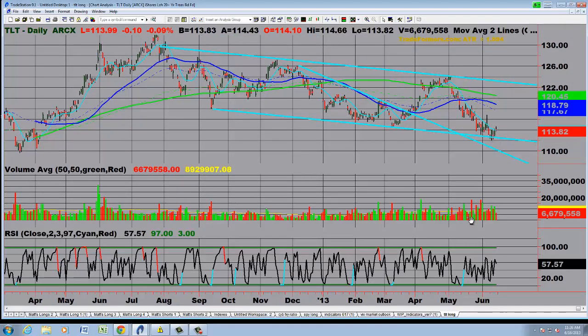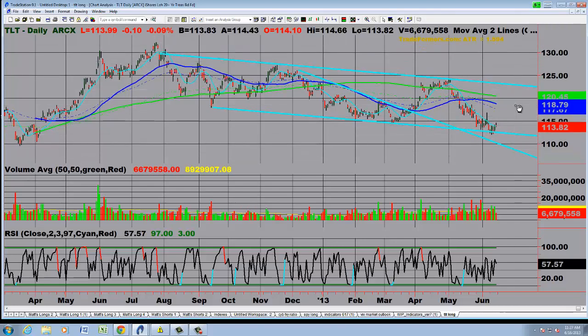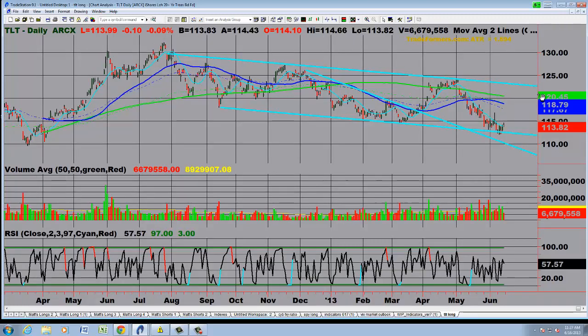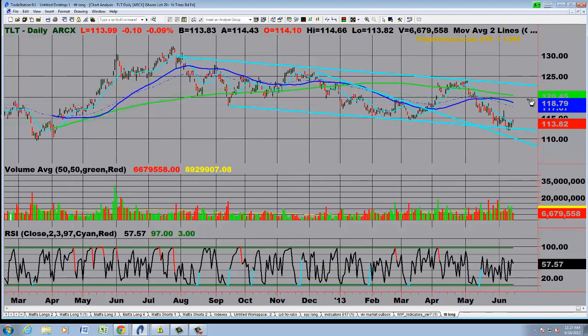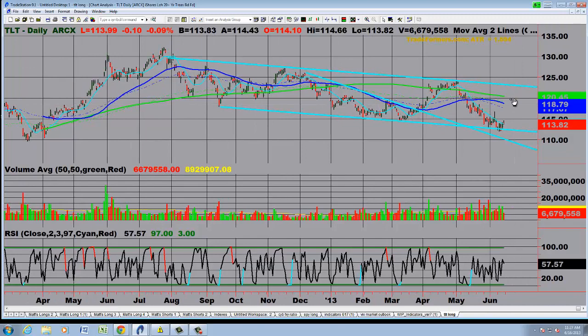So this reversal pattern off of this channel could be that interesting indication that the bonds are going to stage some sort of a rally off of here that would probably overall be good for the markets, but it's hard to tell how exactly they're reacting. I mean, obviously, slowing down economic conditions, lower bond prices have been lifting the stock market. But let's see what happens here.